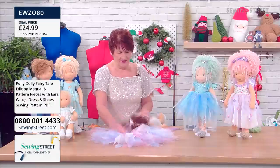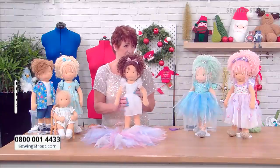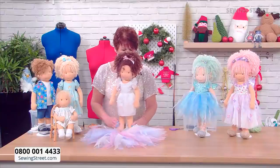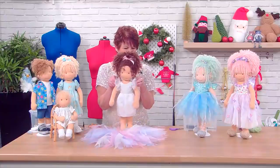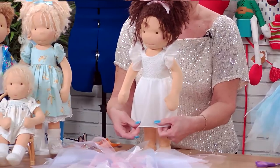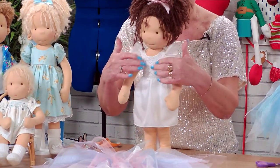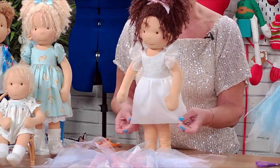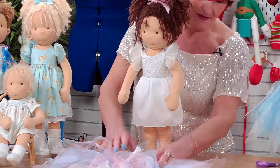Lovely. Okay, so going back to this dolly. This is the underskirt of the pixie dress. So it's basically a low neck bodice with a little flutter sleeve and lining. You only need a small amount of fabric. Half a fat quarter will do the bodice, with a small piece of dress lining. It's best to use a lining rather than a cotton so that the tutu over the top will slip better.